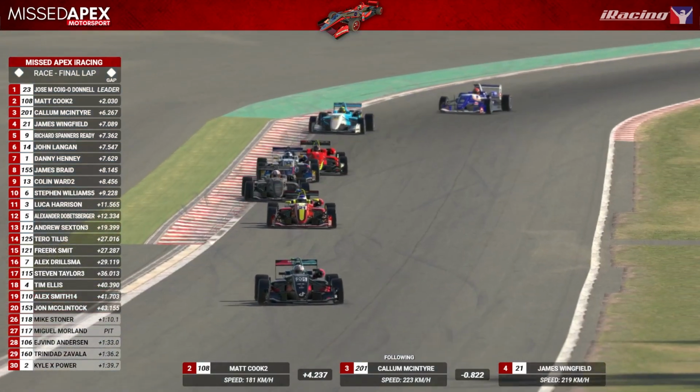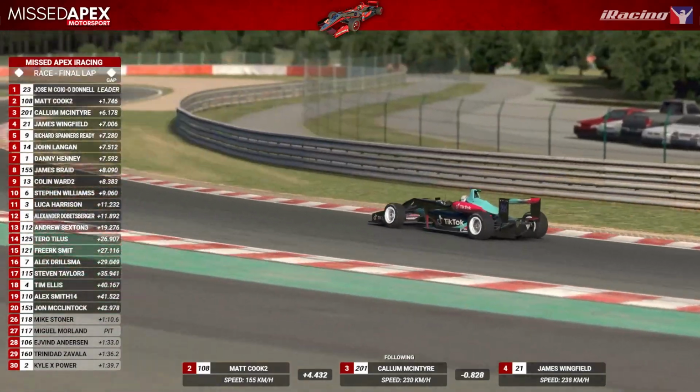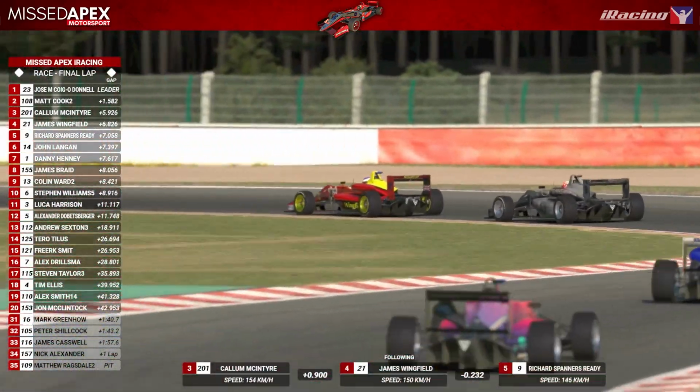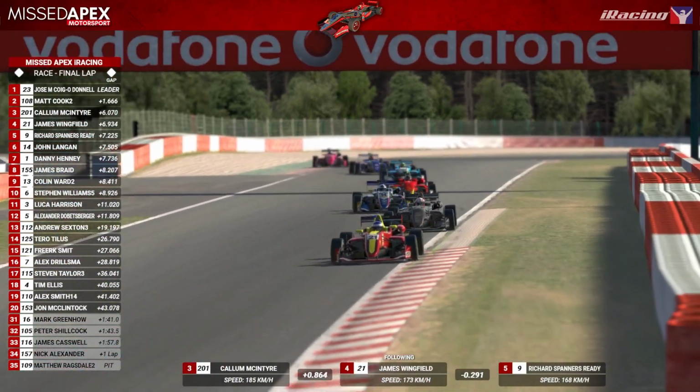And behind them there's an absolute squabble of Wingfield, Spanners, Ready and Langen, so close on this final lap once again. And I'll tell you what, McIntyre is on 11 incident points, so one little off-track excursion and that'll be it for him.